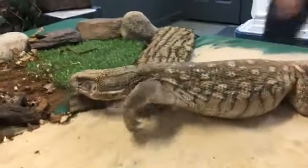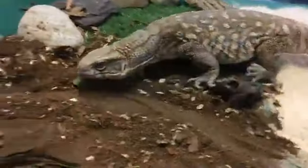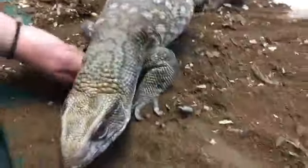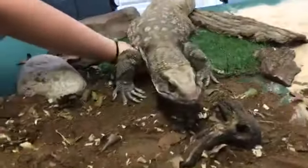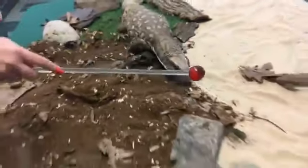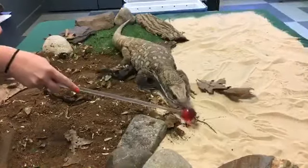So we'll offer him the target stick and see if he's interested, because he is just being a very speedy guy. So we'll start him off in the middle here. So the target stick, basically, Rodney just has to touch his nose to it and he'll get a little snack. So let's see if he is interested. We'll give him an easy one to start.